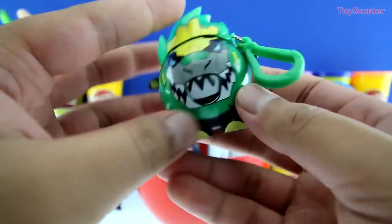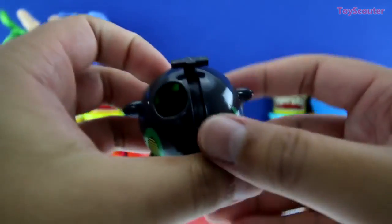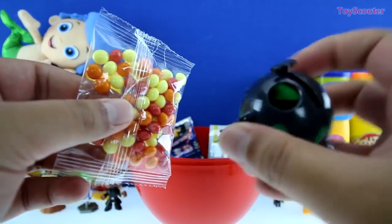This is pretty cool. So, you take off the top. And there's this little hole to put the candy inside. And then later, it'll come out of his mouth. Let's try it out.